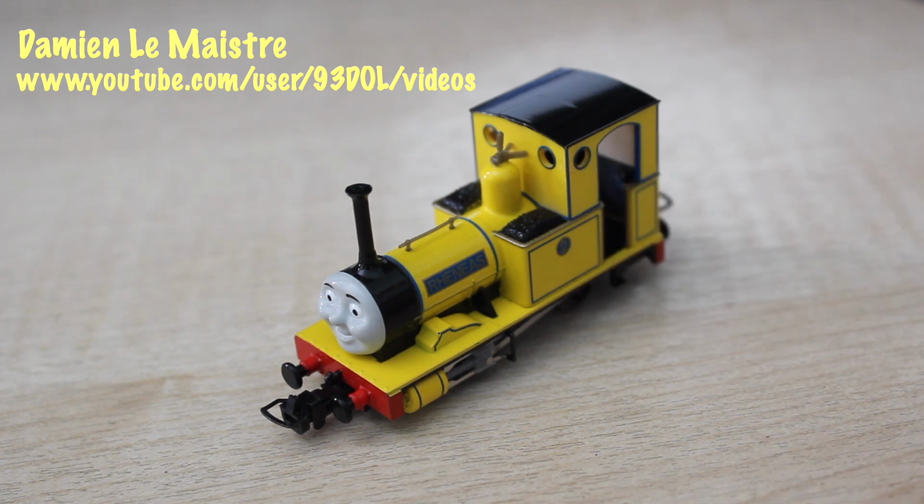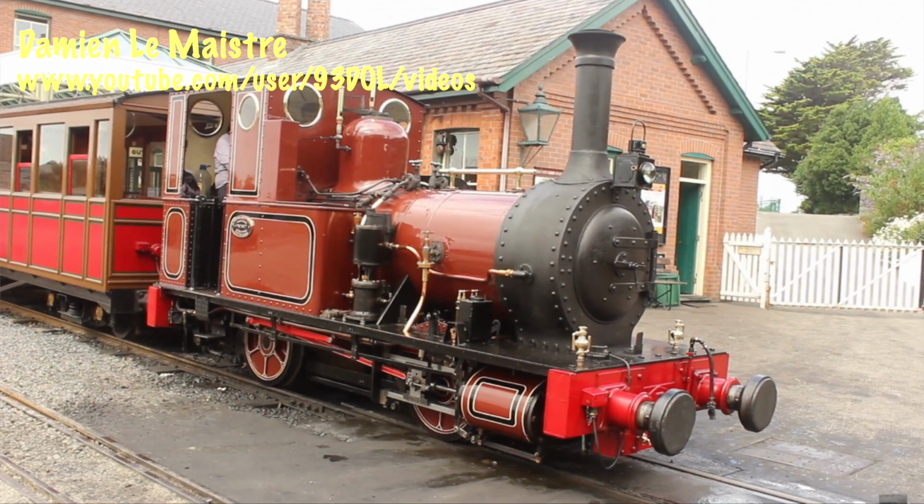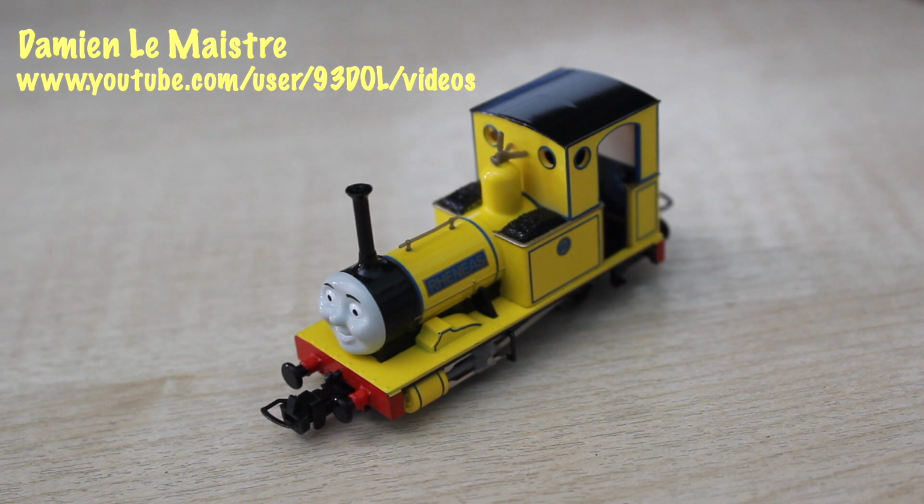Anyway, he's got his name plate on both sides of him. But his actual basis, Dolgoch, has actually got his name painted on one side for some reason, which I never knew until I saw it. And I actually went on Dolgoch as well when I was there. And I've seen a few other engines there from the Talyllyn, pretty much all the engines that they're based upon.